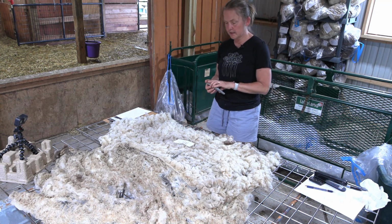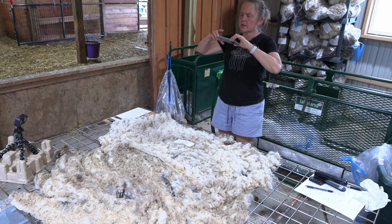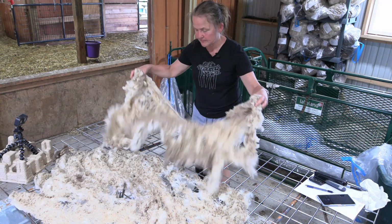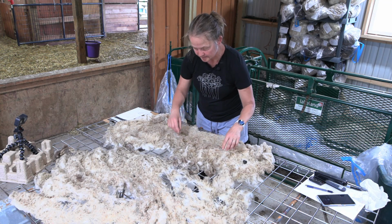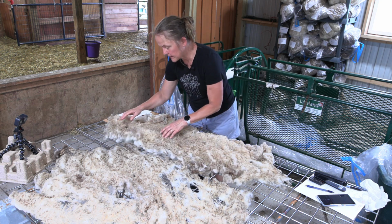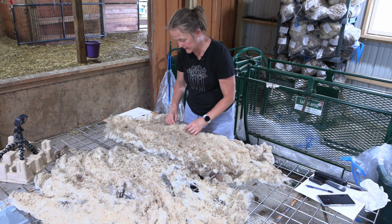I'm working in the back of the barn. It's a new addition for us. So this is my first time ever that I'm skirting back here, and I love it. Today is really windy. Last year I would not have been able to skirt today. It's a really windy day. It's like 80 degrees out. And the sheep are taking advantage of the windiness. It cools them nicely when they're out there.